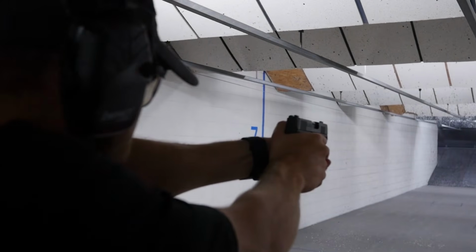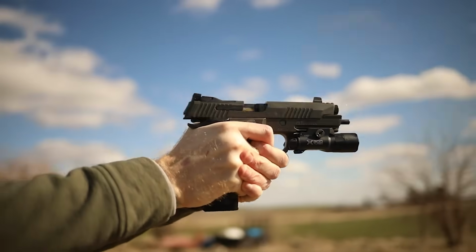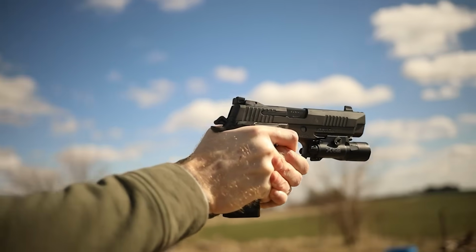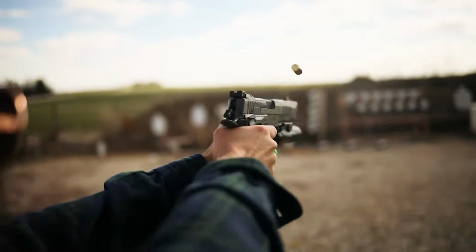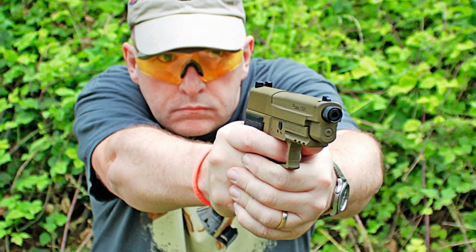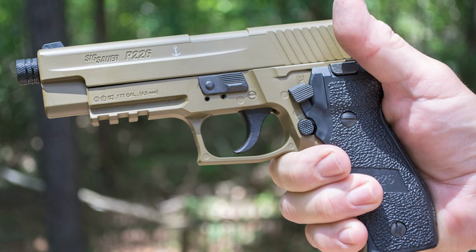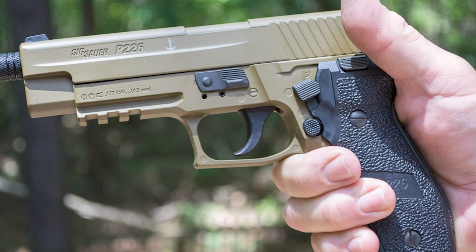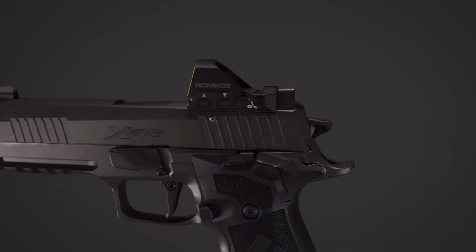Sig nailed the ergonomics here, too. The grip feels natural and planted. The decocker is intuitive, the sights are precise, and the whole platform feels ready, whether you're on the range, in competition, or in a defensive scenario. Over the years, newer P226 variants have added accessory rails, improved coatings, and even optics-ready slides. But at its core, this pistol remains a precision machine.